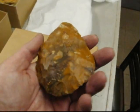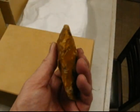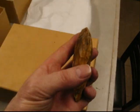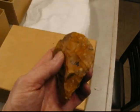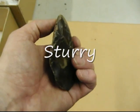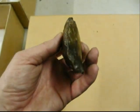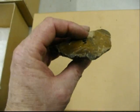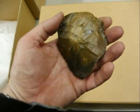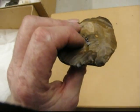From a time scale point of view, a lot of these may well have been found in layers which equate to about MIS 10 or 11, which is approximately 400,000 years before present. This particular one's from Sturry, and this size seems to be a fairly standard size. A lot of them were quite small, so small was clearly okay to do the job that they had to do, whatever that was.